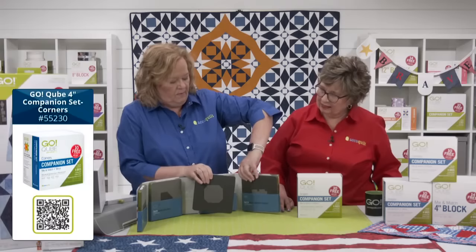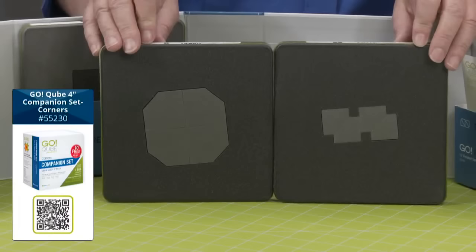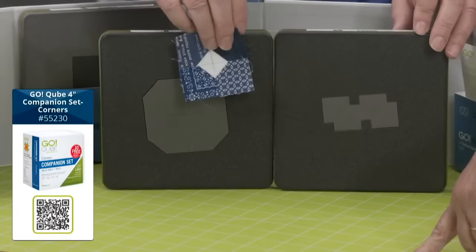Okay, here we go. And these two make bow tie. They are half square triangles and finished squares. And we were doing kind of starry things and patriotic things. So I made this little block. Here, I'll hold it up. With those. And that is just one unit.